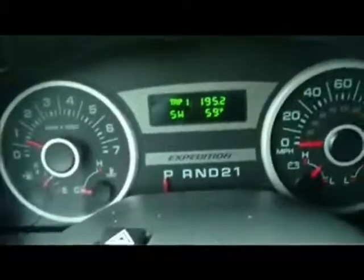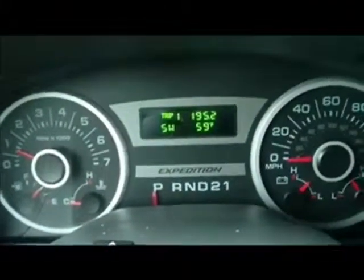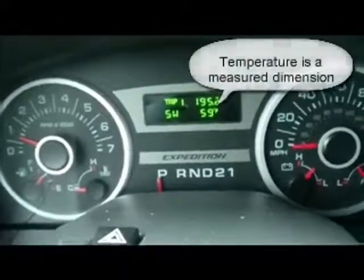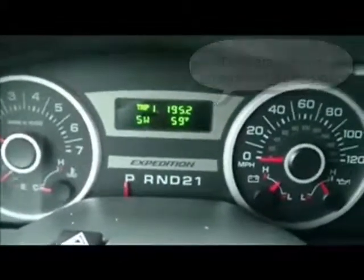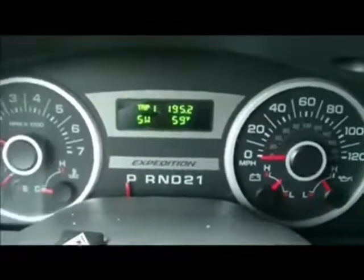Oh, I see. It looks like it's 59 degrees outside. That's pretty cold. Yeah, that's Fahrenheit. May 22nd, 59 degrees. It's kind of overcast and it's rained all night and kind of gross like that. Now, let's look at a couple other things in the car.